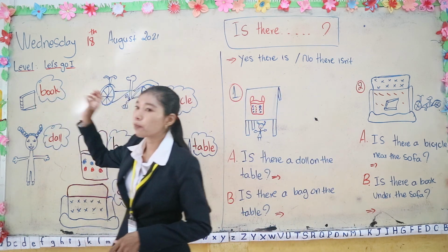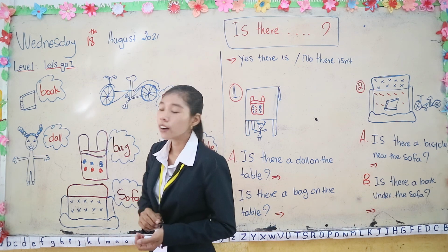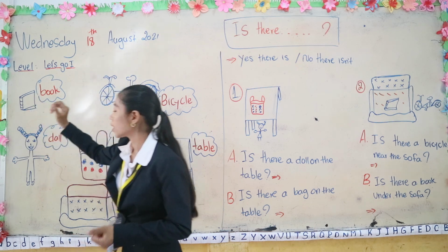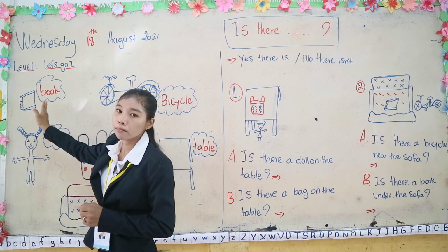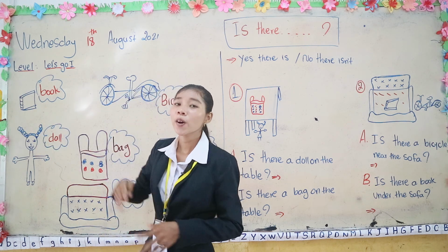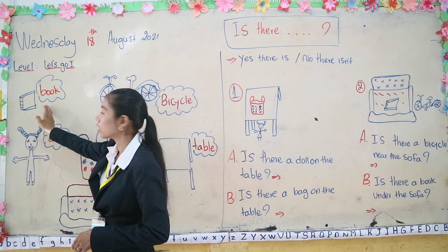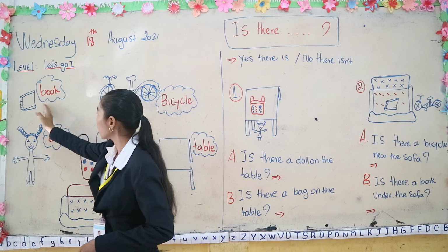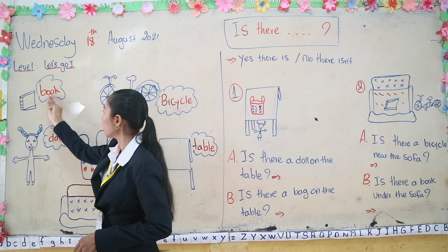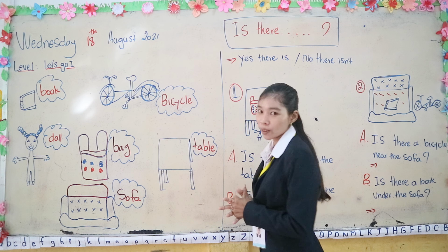When you have a pen or pencil, what do you write on? Write on the book. Great job, book. This one we call book. The word book has only four letters. So spell all together. B-O-O-K, book. B-O-O-K, book. Wow, great job.